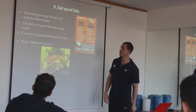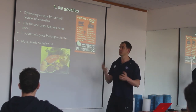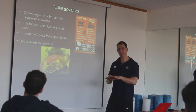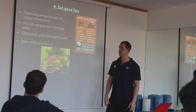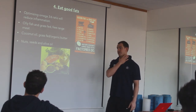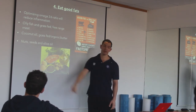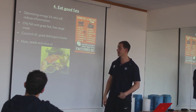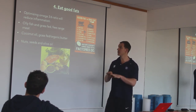They reckon that your omega 3 to 6 ratio, which is your good fat, bad fat ratio, if you want to call it that, should be about 1 to 1 if you were to have it measured in a lab. I've read in books that they reckon in America the average person is about a 1 to 10 ratio, so they have 10 times more omega 6. Omega 6 is an inflammatory fat, omega 3 is an anti-inflammatory fat, so you want to get the ratio right.